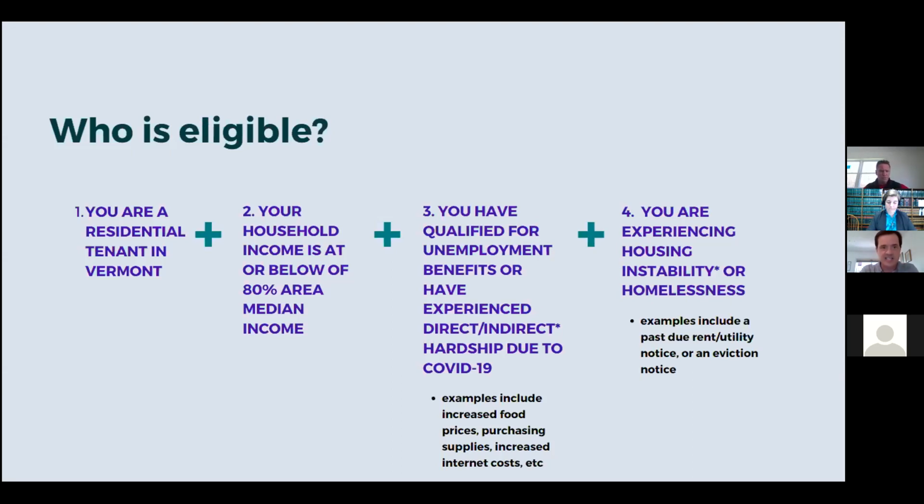We're getting close to that deadline, so hopefully most people will have filed and have access to that. A lot of people are doing it online, so they have that digital version, or their tax preparer has sent them that information. So letting tenants know that they need to have that income verification on hand before they apply is very important.